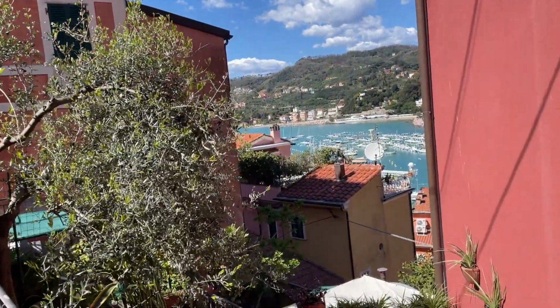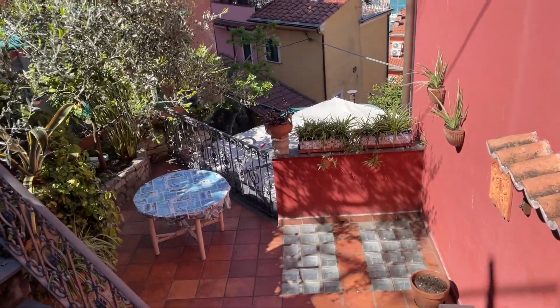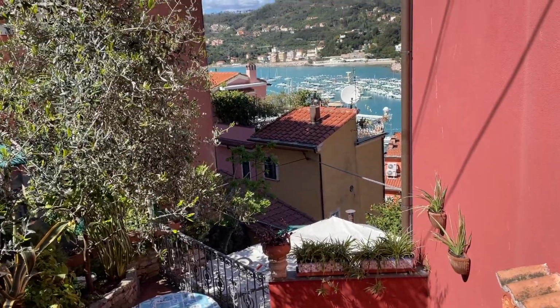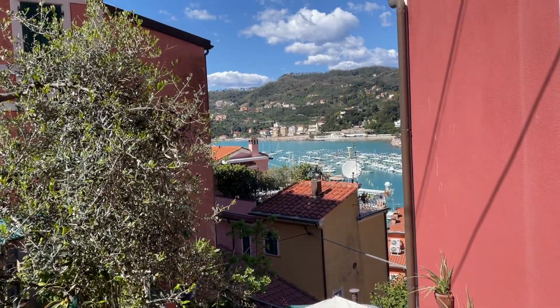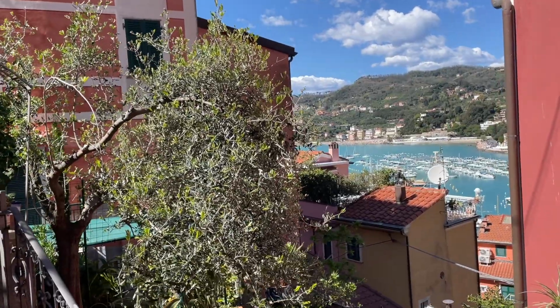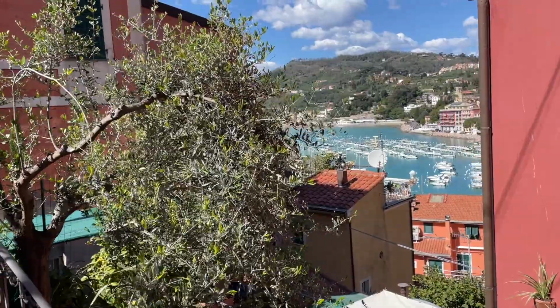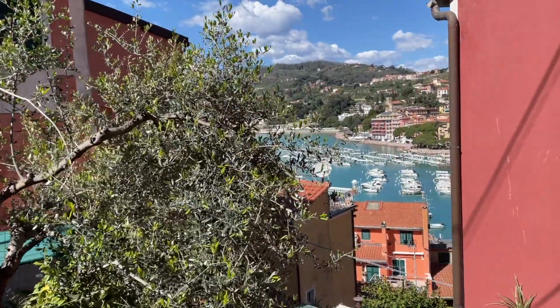Let me show you. That would already be enough, you know, with this view and the beautiful olive tree on top. Amazing. What would you want more? Would you want anything else?